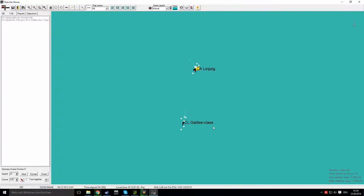Let's make 21 knots. Can we actually use? No, we can't. I wondered if we could use the numpad to increase and decrease turns for knots. Yeah, and there we go. Now we are trying to get away.